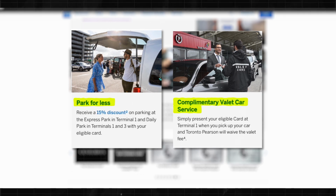Now, I want to take a minute to walk you through 7 Amex specific benefits that you get with all American Express cards, because whether you choose to get the Platinum card or not, it's good to know what you can expect from American Express.